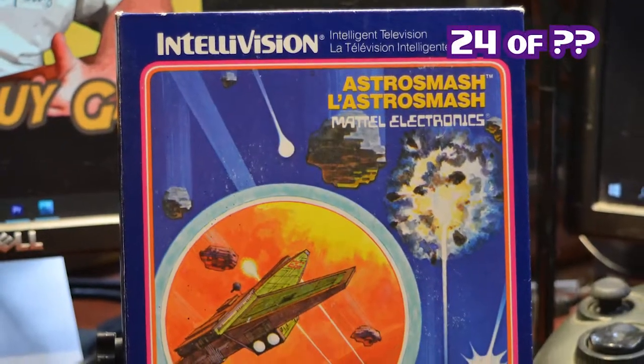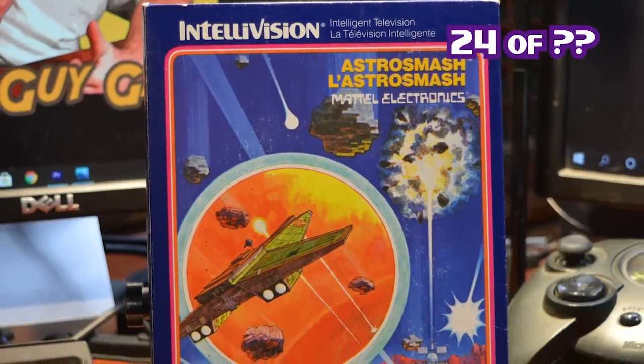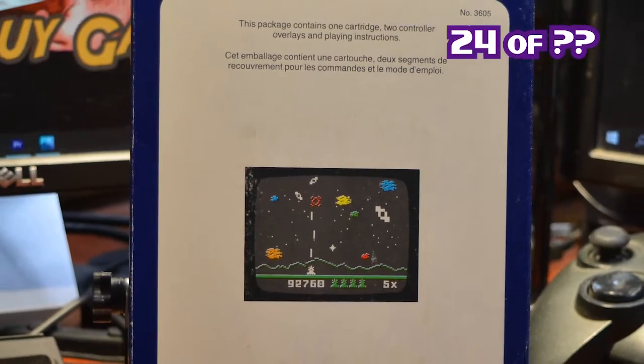Next one. Hey, we've talked about this one already. Astro Smash or L'Astro Smash. Of all the games to give both titles to in French, I never really understood why you would do this one, but you wouldn't do, I don't know, Poker and Blackjack, which would be something different. But anyway, very happy to have that one in great shape.